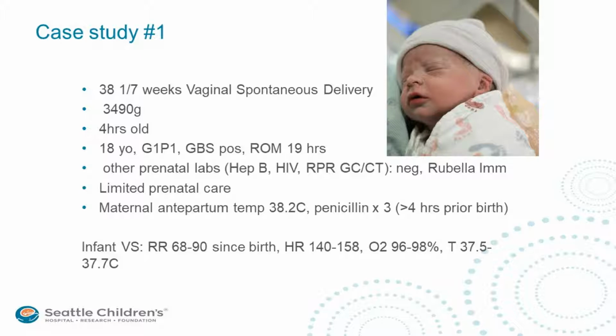And this infant for the last 4 hours has been a little bit tachypneic, right? So respiratory rate has been between 68 and 90 since birth. And heart rate is pretty normal, 140 to 158. O2 has been pretty normal, 96 to 98. And temperature has been normal. So what are the concerning factors that you see here? What are the red flags?